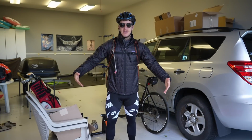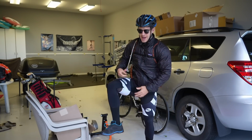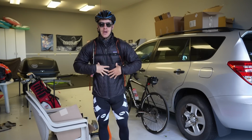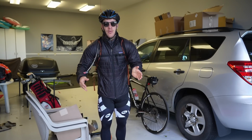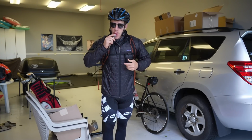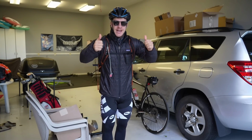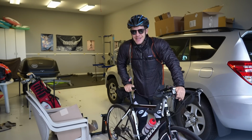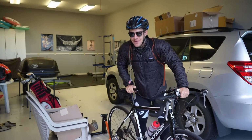All right, this is the final fit. We got the shoes, socks, leggings, biker shorts. We got the multiple layers on top, which hopefully will come off as we go, but it's really cold out and the wind apparently is absolutely killer. So I don't want to be cold for the first 2 hours, but it'll probably come off. We got our backpack, we got our water here. That is working. Helmet, sunglasses, and the bike. So what's it saying? There's nothing to it but to do it. So here we go. See you guys for the first check-in.